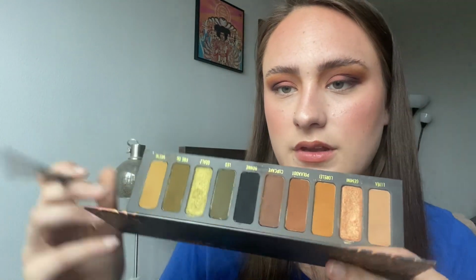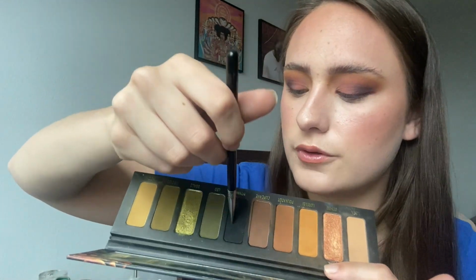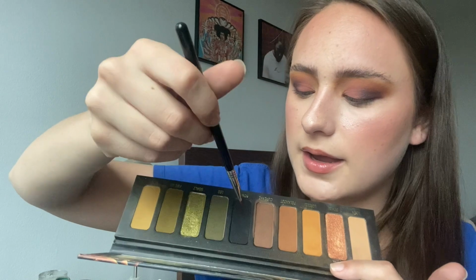All right, that worked. And then now I'm gonna take a Sigma E15 flat definer brush with the black shade Bonnie, and I am going to kind of line the top part and go up a little and just add some depth with this beautiful matte black shade. This is probably the best black in my whole collection. And by probably, I mean it is.